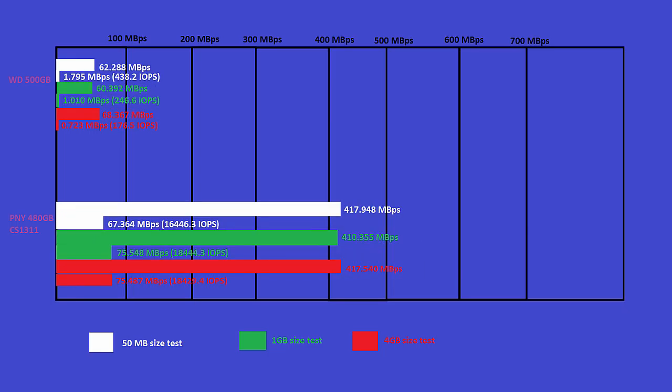And here we go with the write speeds. Western Digital drive, a staggering 62.288 megabytes per second on the 50 megabyte size test, with an impressive 1.789 megabytes per second, which is about 438.2 IOPS on the random 4K speed.